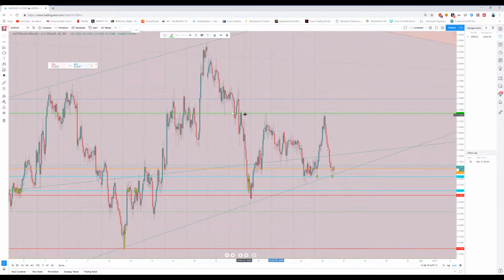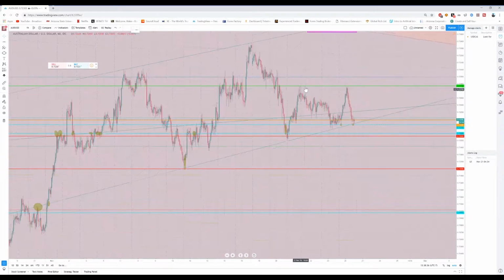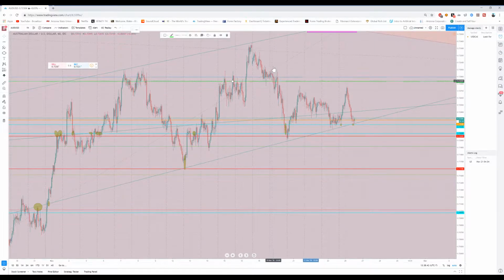I don't think it'll stop there. I'd be pretty surprised if it did, but a lot of people like to have closer take profits because they get impatient. So if you're an impatient person, you can have that one. It's only 48 pips away as your first take profit. I'm not going to put my take profit there because I do not think it's going to stop there. It is a PRP. I strongly think it'll break through that if it does decide to go up instead.